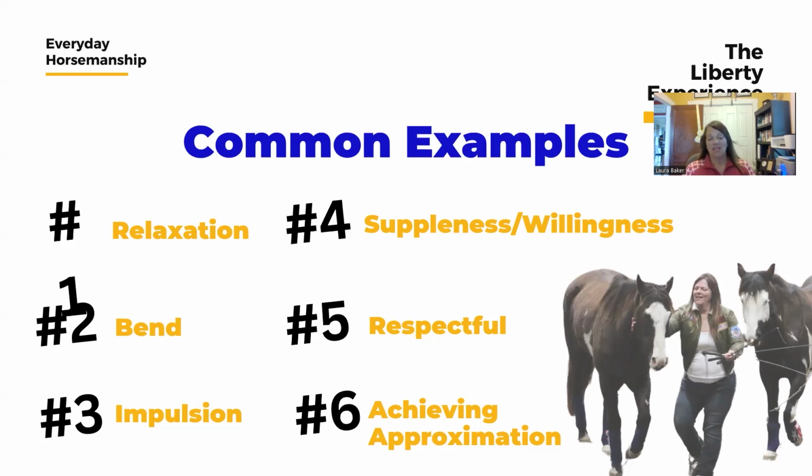Maybe impulsion is what we need to reward. This is a common problem that people have, where their horse is just not driving forward and moving forward because there's just no impulsion. They're a little bit on the lazy side, or as I like to say it, they like to conserve energy.